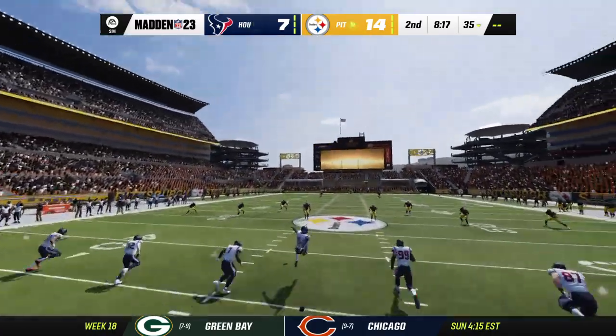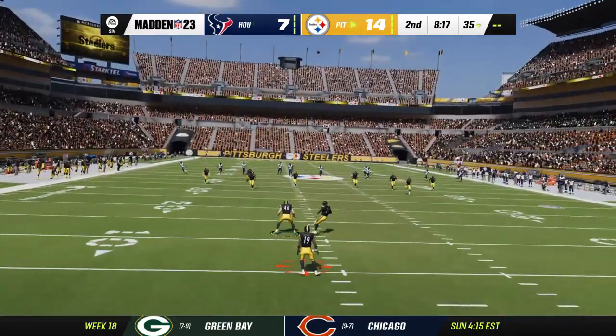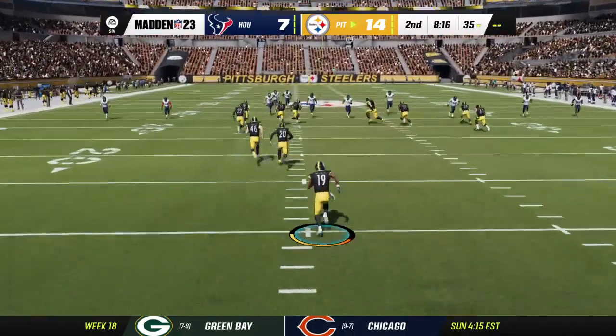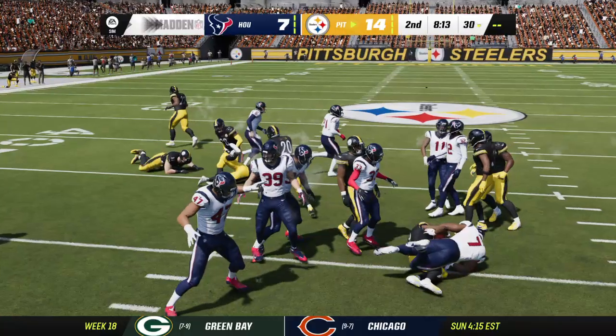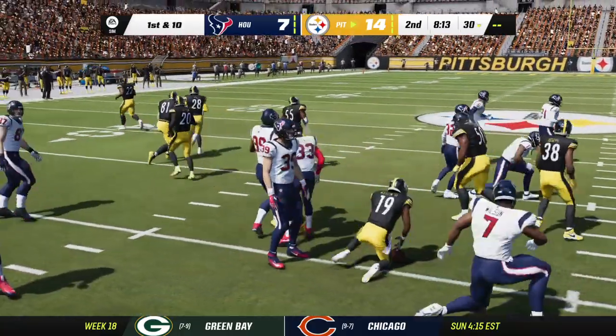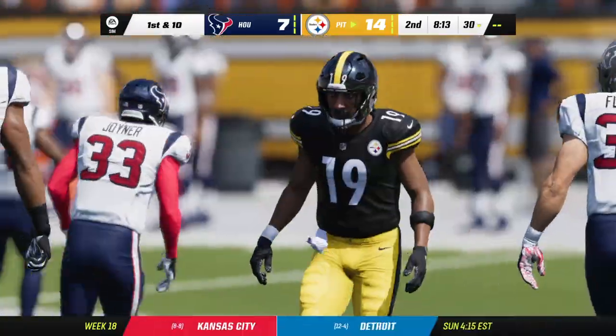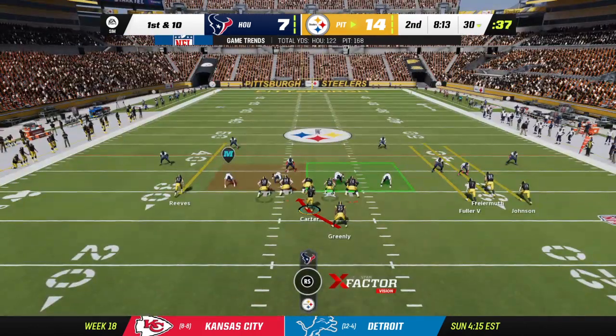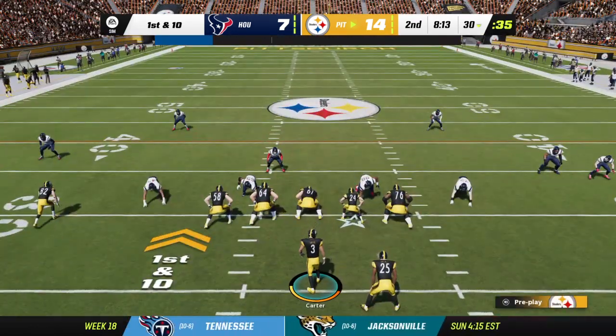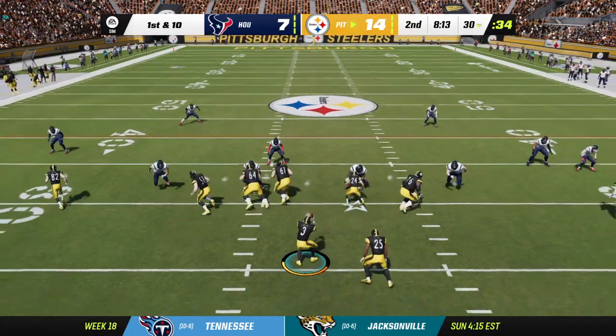So that drive, 12 plays in length, and it results in the Texans finding the end zone from the 6. And a nice return sets him up pretty good here right at the 30-yard line. The Pittsburgh offense at the line to start their next drive.